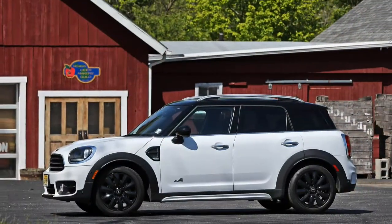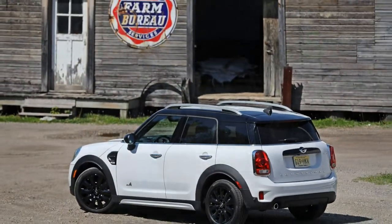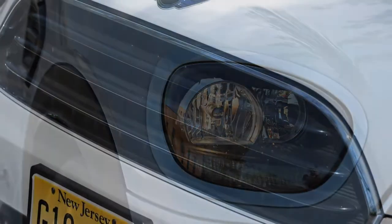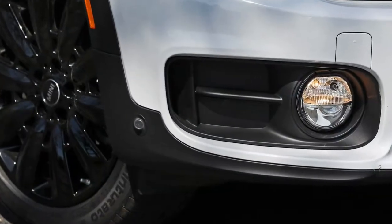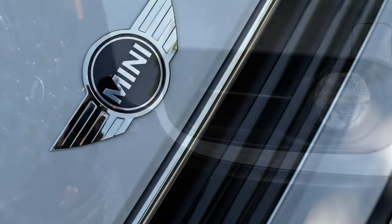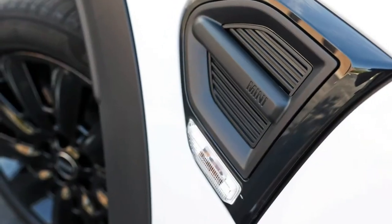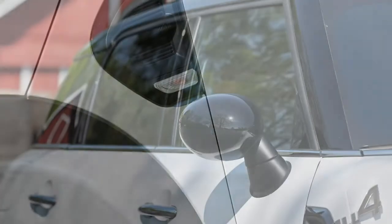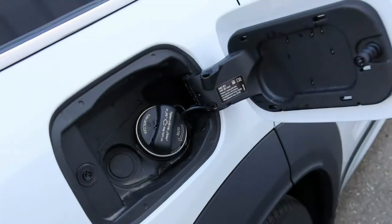No doubt, the Countryman is competent. It simply no longer drives like a Mini. Mini-fied, the Cooper Countryman very much looks the part of a Mini. Oversized headlights and taillights, a distinct grille design, and a two-tone paint scheme instantly identify the Countryman as a product of the British brand. From the driver's seat, though, we missed the light and tossable dynamics that have defined the brand since it re-entered the market at the beginning of the century.